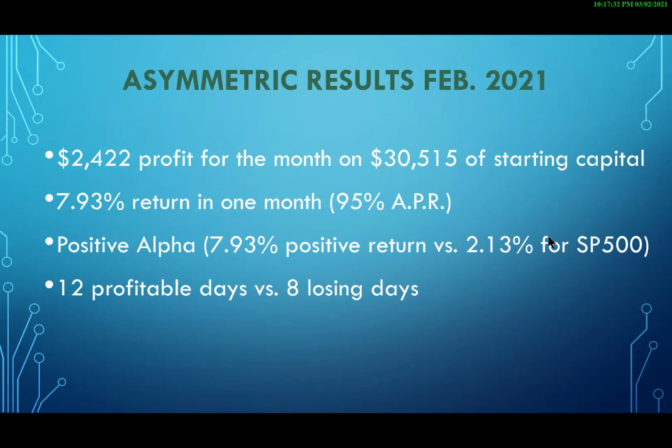What was the bottom line of our results coming through for February? Well, it turned out pretty darn well. Once again, guys, $2,422 profit for the month on a starting balance of $30,515. That's about a 7.93% return for the month. 95% APR. Again, just crazy, crazy good numbers.